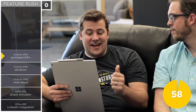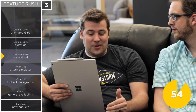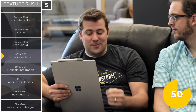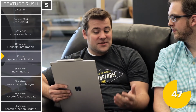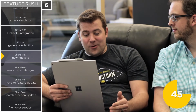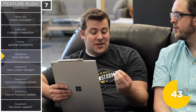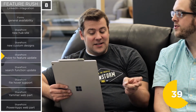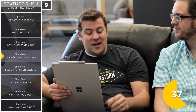Outlook 2016 is adding animated GIF support and new accessibility features for dictation and read aloud capabilities. Office is adding a new attack simulator for security scams. LinkedIn integration and Forms is going into general availability. SharePoint and OneDrive: SharePoint's adding a new hub site and new custom designs for your site pages. Updates to the move to process.